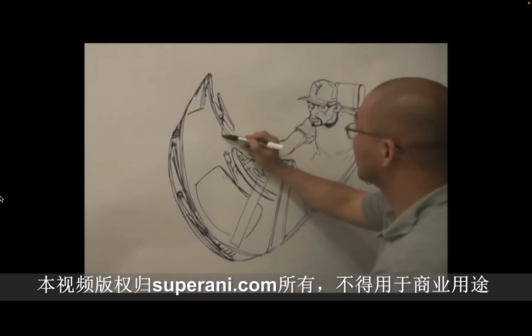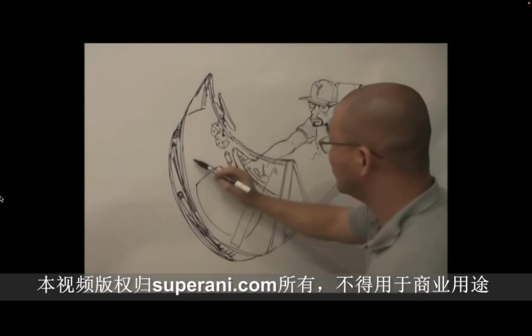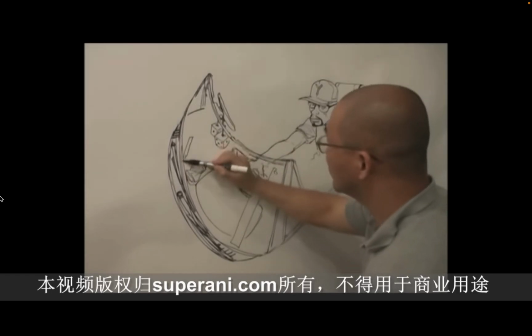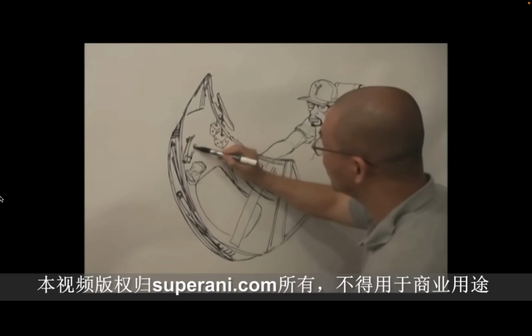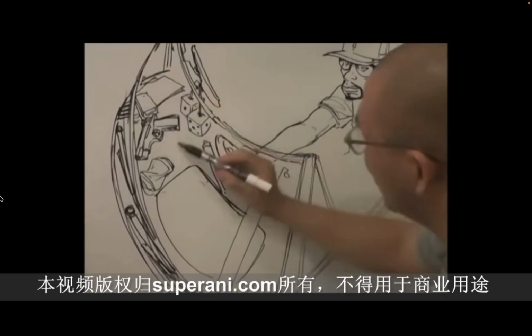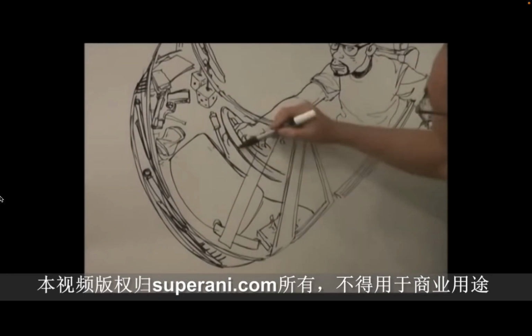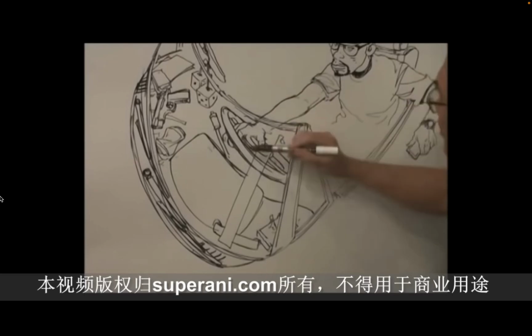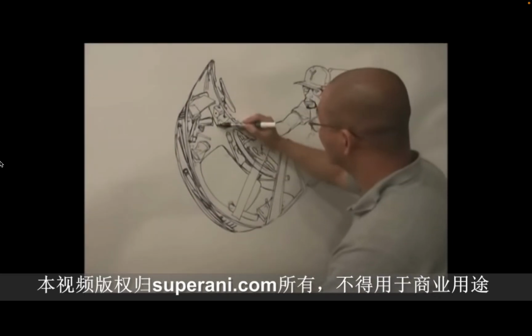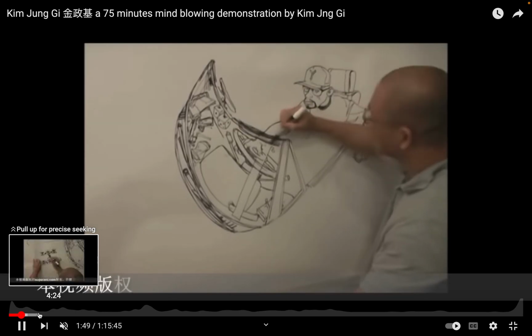Okay, so he's working with a marker here. And you can see that he is just so masterful because he's drawn people and cars and things so many times. He just is masterful at 3D forms, the crush can, the gun in there, the dashboard, the guy sitting at the car. It's really amazing. This is a sped up video that's over an hour long.